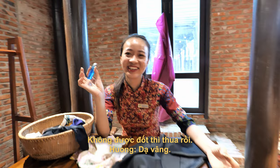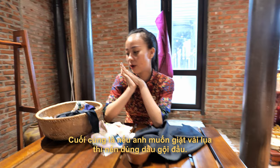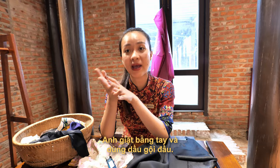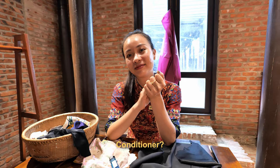Okay, good. And last one. If you want to keep real silk for a longer time, you should wash it by hand with hair shampoo, because it's made from protein. Should I put conditioner on it? Yeah, conditioner. Okay, very cool. Awesome.